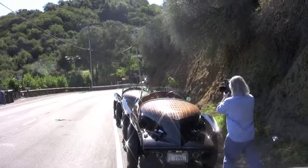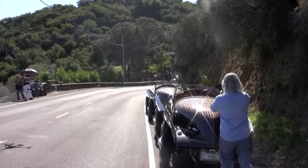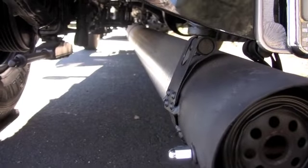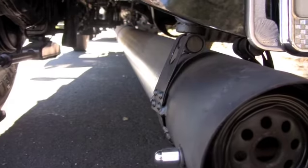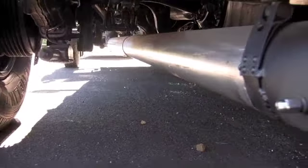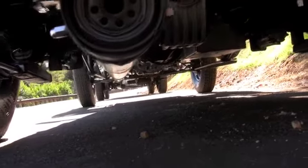If we hit the car, play down. We'll never know. Oh yeah. Who needs a catalytic converter? Screw that. Straight pipe.